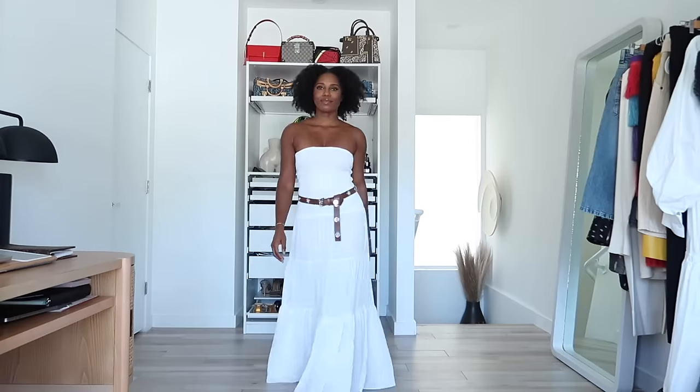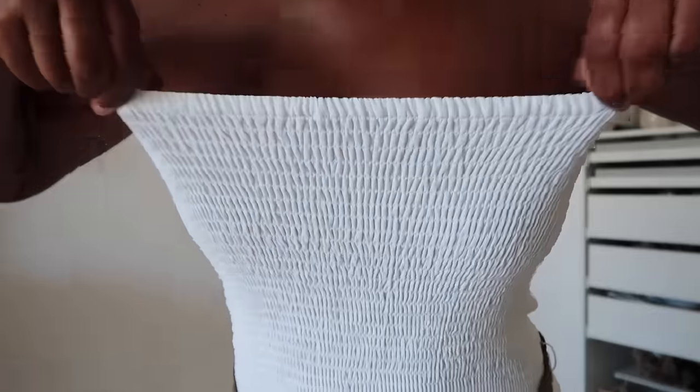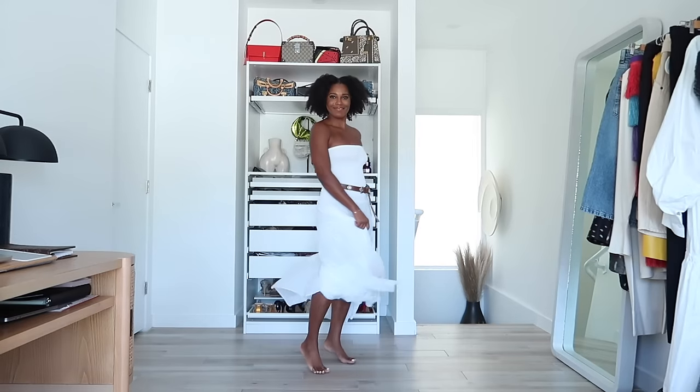First of all, ever since I saw the latest Chloe show that really was giving boho, I've been kind of dibbling and dabbling in a boho vibe. And I also think when I wear my natural hair out like this, it's definitely giving boho chic. So the first dress is this gorgeous maxi dress. At the top of it, it has the stretchy material, and then at the bottom it's tiered. It does have a lining underneath, so it is not sheer.